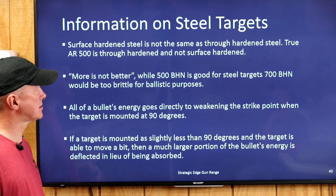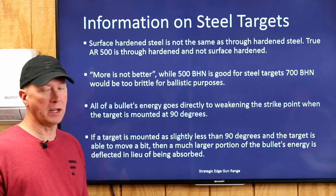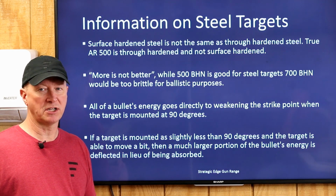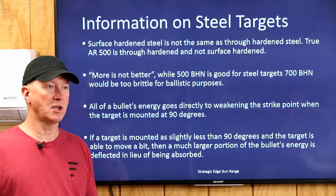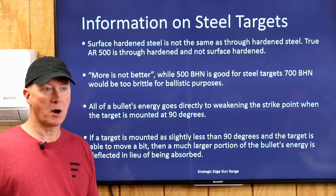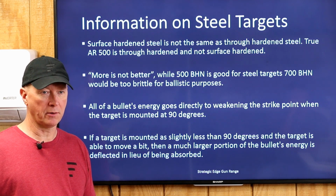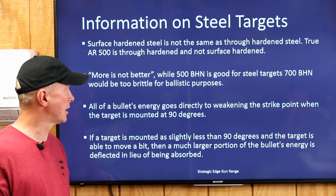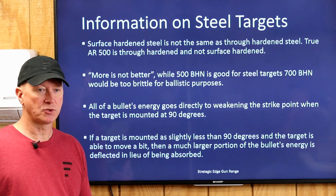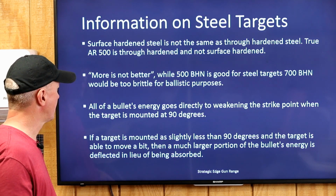Surface hardened steel is not the same as through hardened steel. True AR500 is through hardened and not surface hardened. A lot of times, if you're looking around the internet and you see someone selling steel targets for a home range at an extremely good price, what you're buying is surface hardening instead of a true through hardened AR500 piece of steel. And it's dangerous because it'll pit faster, bow faster, bend faster, and it'll become dangerous more quickly than a through hardened piece will.